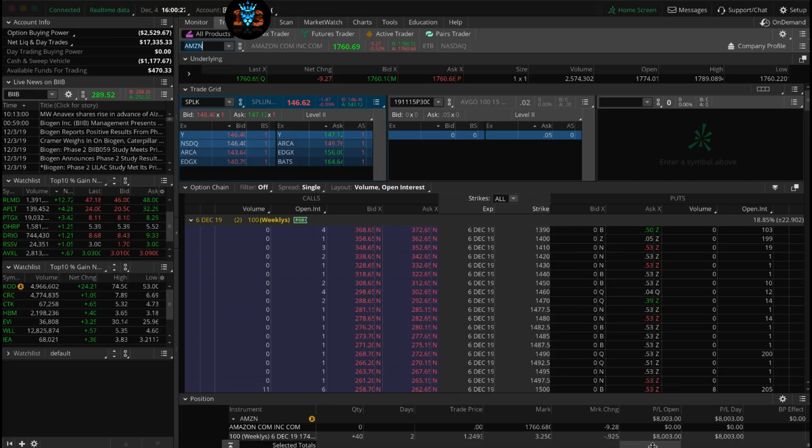But what's more interesting is where Amazon is actually going to open tomorrow, guys. I will make this daring prediction that Amazon will open lower tomorrow morning. When I'm recording this tomorrow, December 5th, Amazon is going to be like 1750, 1752, 1740. I will be in the money on this position. You're going to be sitting there wondering, how did he do it again?